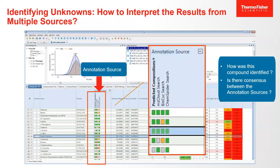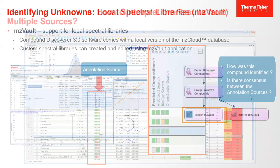What happens when we have all these different ways to identify? We list them under annotations. And that can tell you what is the source of this identification so you can group into your different qualities for your literature reporting.